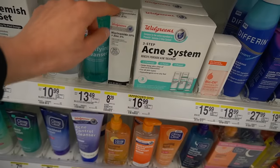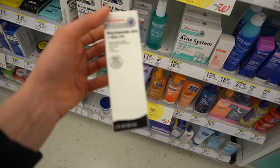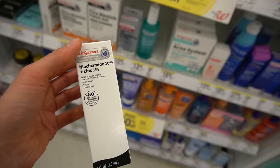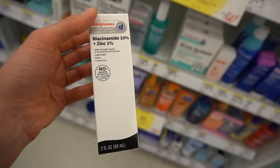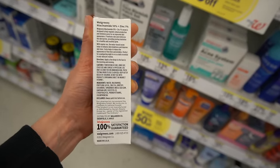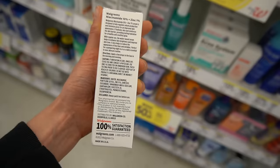Speaking of niacinamide, look, Walgreens is duping The Ordinary. This is new, y'all. Whoa, we've got some Walgreens, not just duping the store brand, because The Ordinary is not sold at Walgreens. Now, 10% niacinamide is not any more effective per se than the lower percentages, but it can be more irritating. Topical zinc is anti-inflammatory.